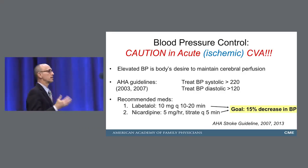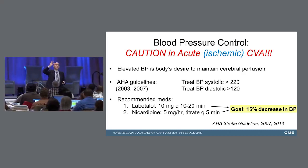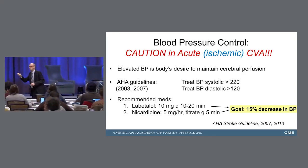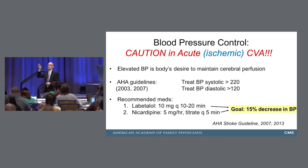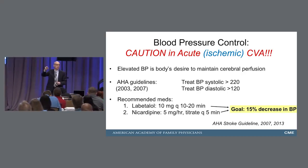And the reason is, the thinking goes like this. You have this area of ischemia in your brain. You have this watershed threatened area around that known as the penumbra. And if you start lowering the blood pressure too aggressively, you're not going to feed that penumbra, and that portion that's sort of tenuous then dies also.